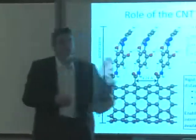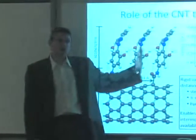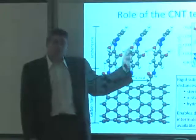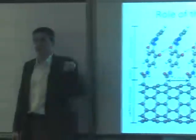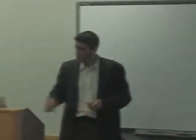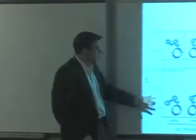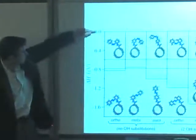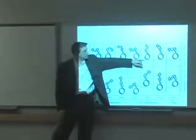So what we can do is screen literally thousands of possibilities, and calculate the energy that these things store as well as the barrier for them going back, which is related to stability. I'm going to show you just a couple of results here. This is the energy that's stored, and this line is for the free azobenzene. So you can see if I don't do any chemistry, if I don't add any of those hydroxyl groups, I just get a steric effect.